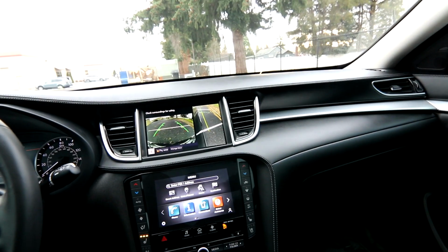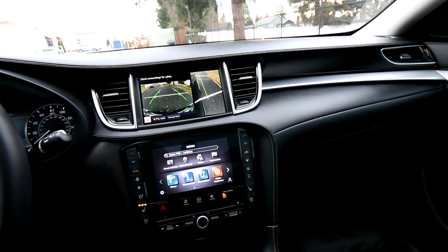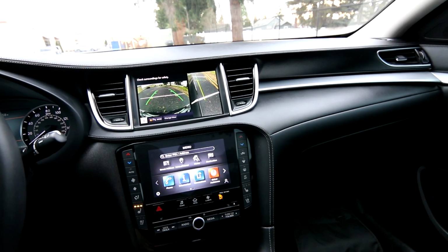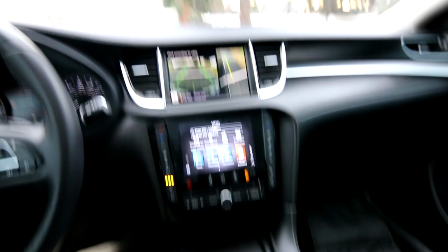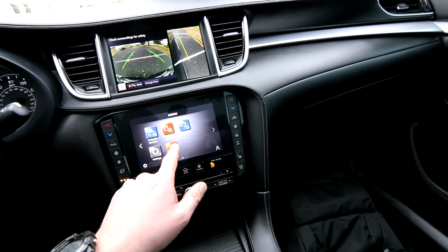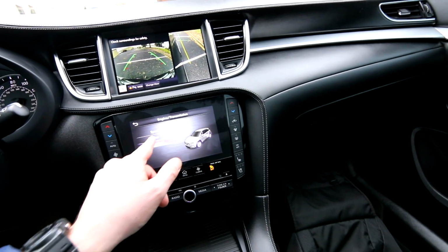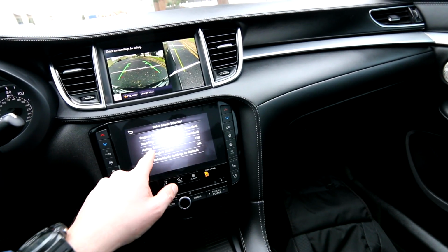We have a drive mode selector here that will make changes to the transmission, throttle sensitivity, steering effort. So you have a couple different settings there: sport, standard, eco, and you can also personalize it as well. You can also, instead of using this button right here, access the drive mode selector here. Drill down a little bit deeper if you want. So you have sport, eco, standard for the engine and transmission, sport or standard for steering effort.